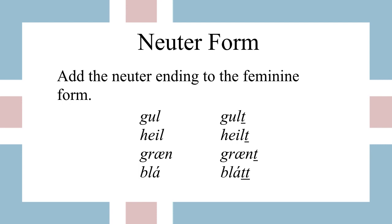Also, pay careful attention to the change in pronunciation that the T may cause, like in the word heilt, we have the voiceless L. If you're confused about that, go check out my pronunciation video on the letter L. Same with græn becoming grænt. We get a voiceless N before the T, so watch out for that.